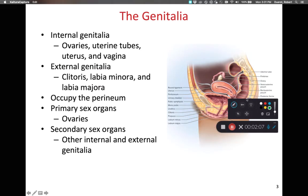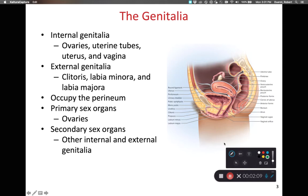As we look at the genitalia of the female reproductive system, we can break it up into 2 categories. We have internal and external. External genitalia are the things you can see from the outside. And I will admit, it's a pet peeve of mine, and this was a lot of locker room talk back from when I coached wrestling. I would hear teenage boys say, "Oh, I saw her vagina." And to answer that question, no, you didn't see her vagina. You saw her vulva.